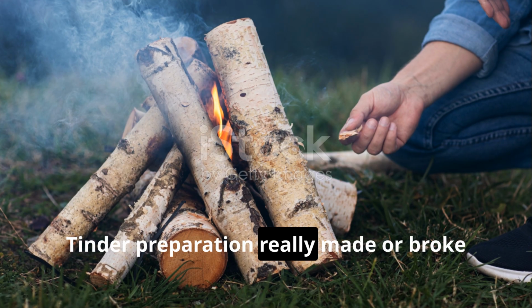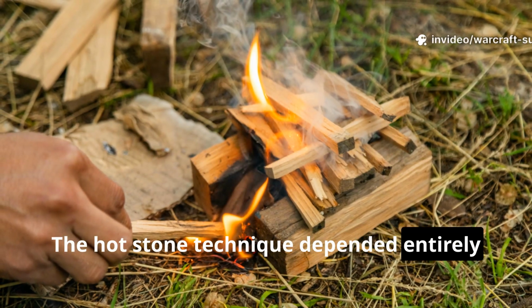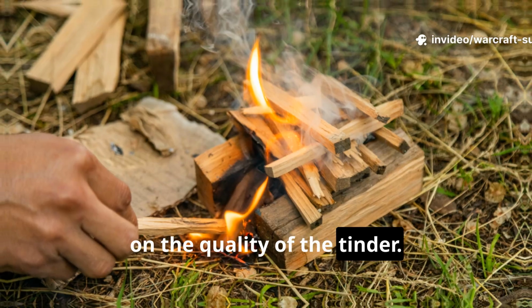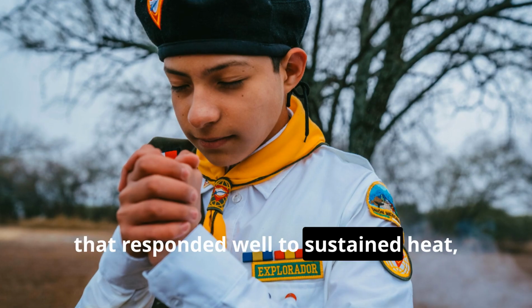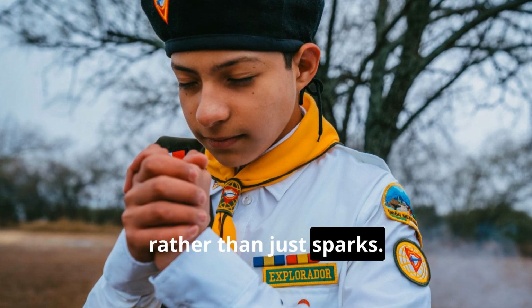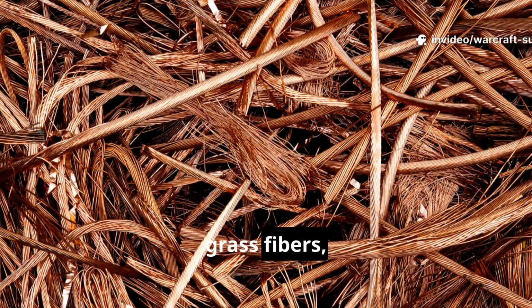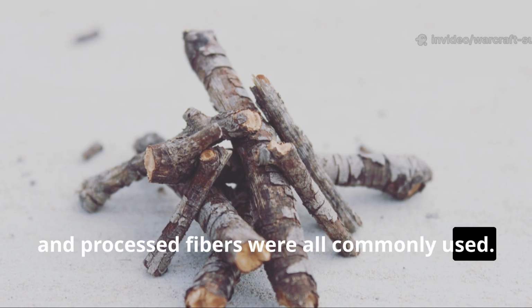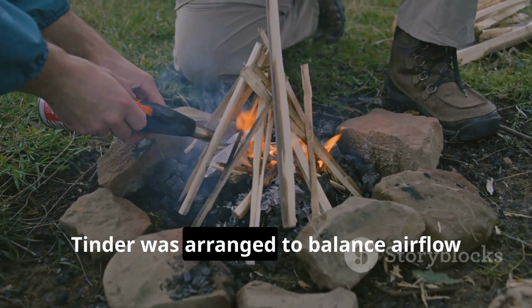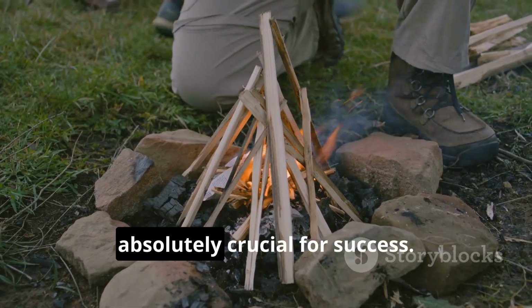Tinder preparation really made or broke the method. The hot stone technique depended entirely on the quality of the tinder. Soldiers carried or gathered materials that responded well to sustained heat, rather than just sparks. Charred cloth, dried fungus, grass fibres, wood shavings, and processed fibres were all commonly used. Tinder was arranged to balance airflow and heat retention, which was absolutely crucial for success.